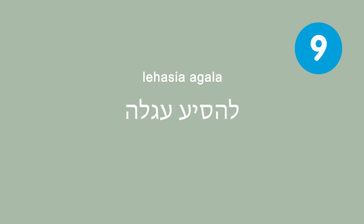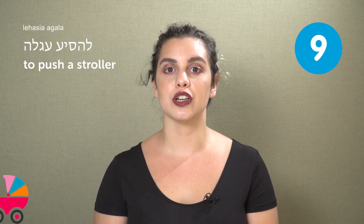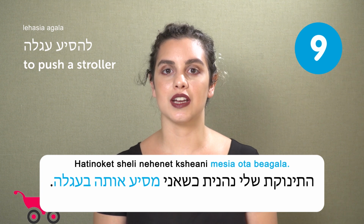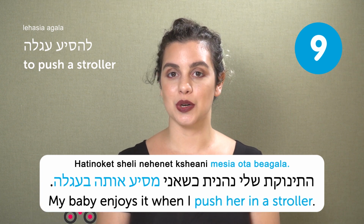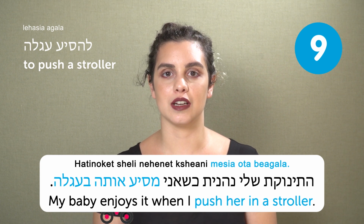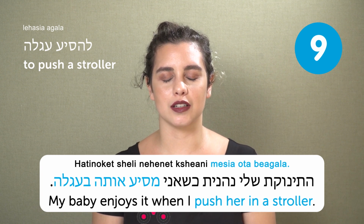להסיע עגלה. To push a stroller. התינוקת שלי נהנית כשאני מסיעה אותה בעגלה. My baby enjoys it when I push her in the stroller. Yeah, I think that's a good way to make babies fall asleep, right? Just the vibrations.